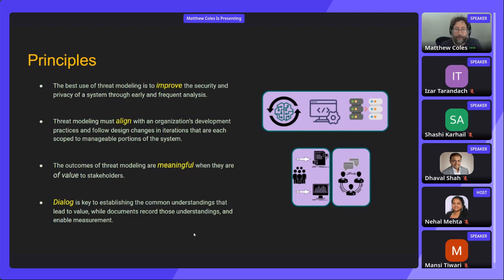Threat modeling, in order to be of value and be meaningful, must align with your organization practices, right? So if you're building a car, for instance, doing automotive systems, there are certain practices you should be following because regulations will push you in a certain direction. But if you're doing cloud systems, you may use a different approach, or an agile-based system that uses a different approach, so that you get better alignment to your organization practices.